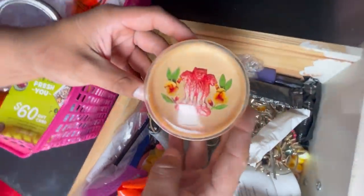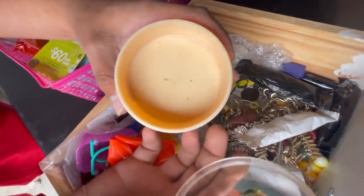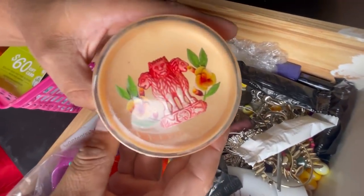Ooh, what's that though? That looks pretty cool. That's definitely like a tiger slash... It's a liger. Let's see if there's any markings at the bottom. Nothing. Okay, it's gonna be on the auction.